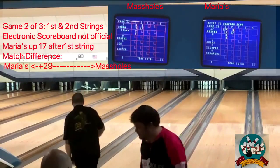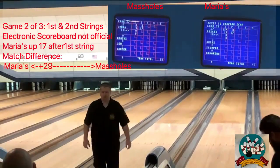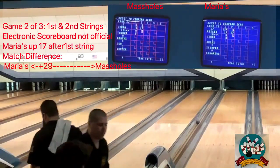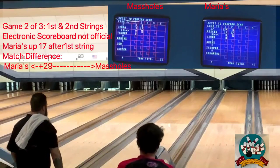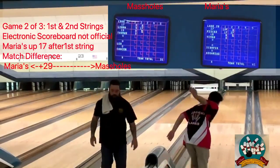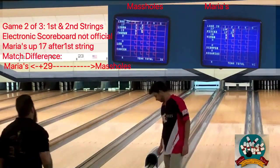All right. And there's a strike now for Matt Nichols. That is a strike to match him. Chris Harris off the bench. 2 strikes in a row, 1 for each team. 19 plus 2 for Nichols, 18 plus 2 for Harris. 9 pin lead in the string, 26 in the match for Maria's.